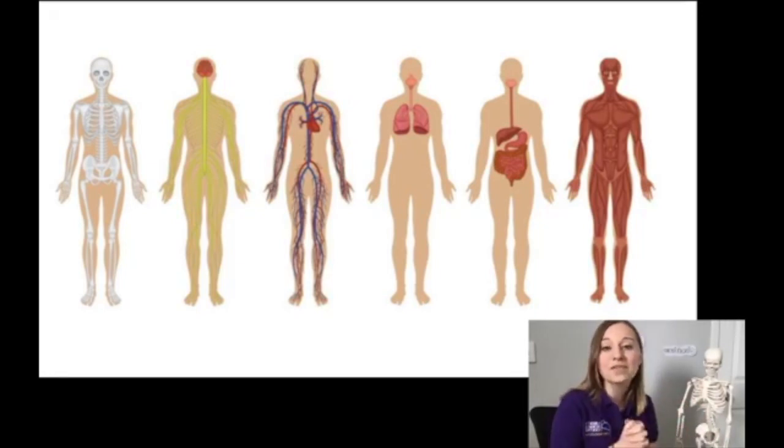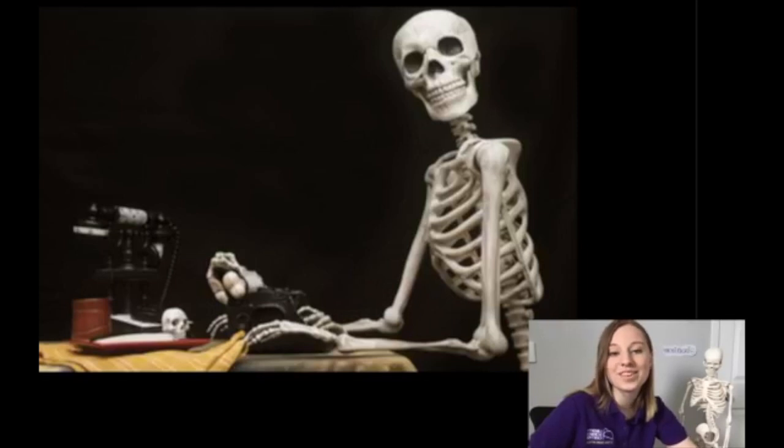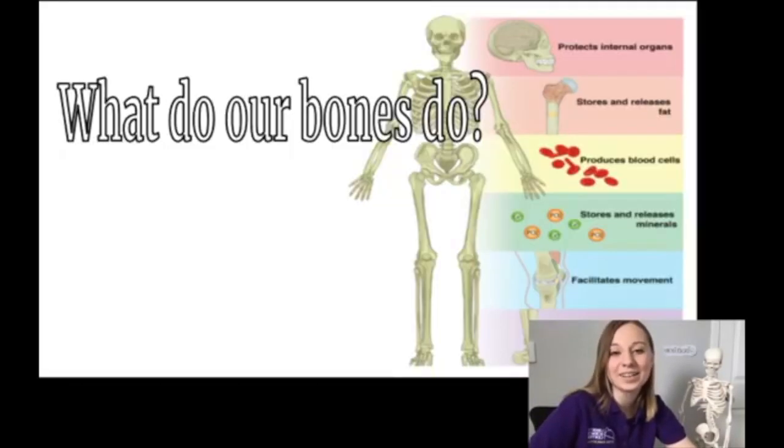And fun fact, the skeleton makes up almost 15% of a human body's weight. So 15% of our weight is our skeleton. Here's just a smiling skeleton for us to get started.